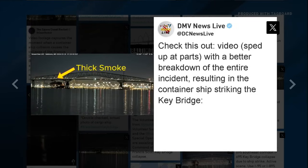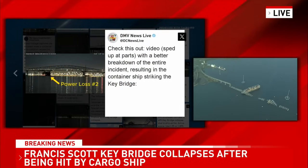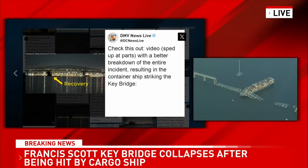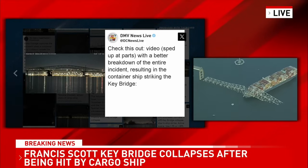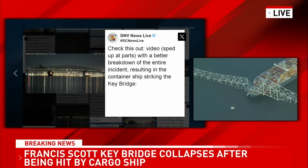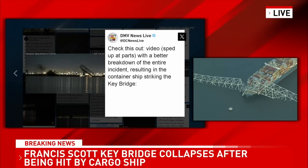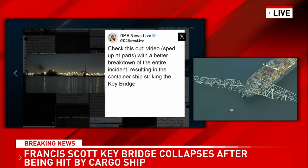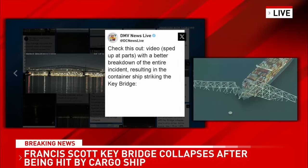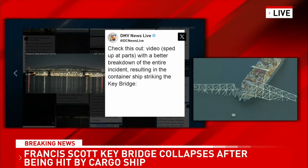You can see a plume of smoke start to billow from the top of the container ship before it even strikes that pillar. Boom, hits the pillar. Power loss once again. And this is when everything begins to change. You can see it just completely loses motion, really control, it seems. And the ship hits the pillar, the beams come down, the frame comes down into the water. This is the landmark that is no longer standing, the Francis Scott Key Bridge, up since 1977. We'll continue our coverage this morning with the latest information as we continue to see how this unfolded.